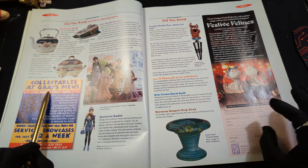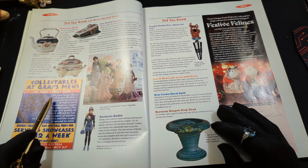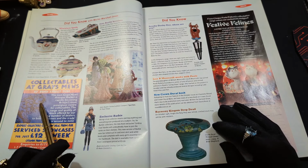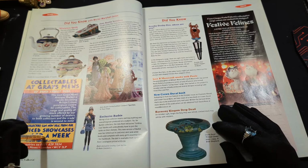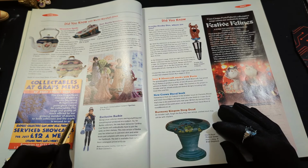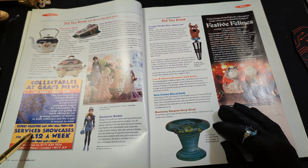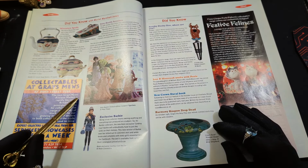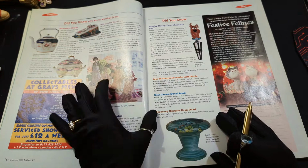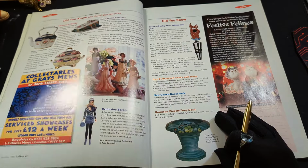Collectables at Grays Mews, Bond Street. Grays Mews Antique Market is rapidly becoming Britain's most prestigious center for collectibles. The range and quality of stock offered by our group of dealers, to both collectors and the trade, is second to none. I'd love to go there within the Portobello market, but to be honest, they're not trade prices, they're more retail.